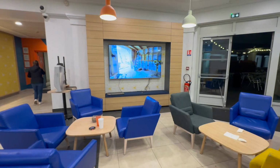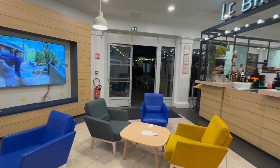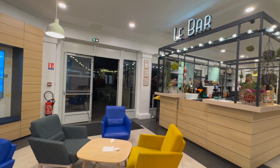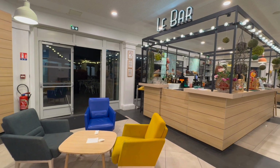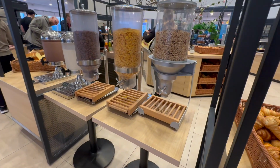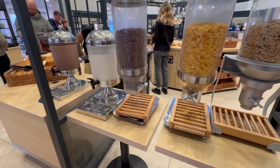If you're arriving earlier, I'd recommend heading into Disney Village for much better dining options. The bar is also located in this area and offers a selection of drinks and snacks. A continental breakfast buffet is included with your stay. Think pastries, bread, cereals, juices.